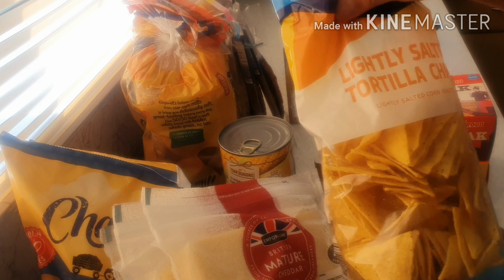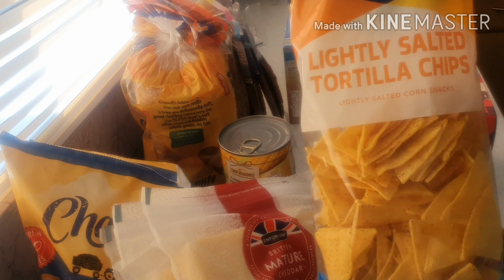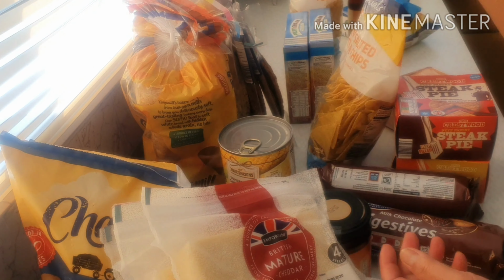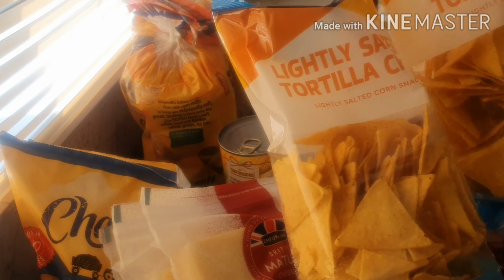And there is a snack as well. I have a snack, tortilla, and I don't really eat this one. My daughter-in-law likes it, and we buy it too.